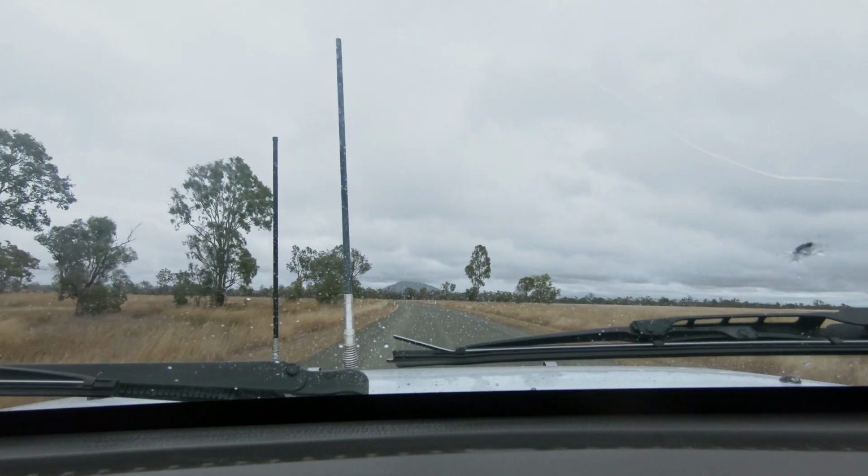I'd definitely recommend that Razorback Track to anyone coming through this way. But yeah, just make sure it's dry, because things definitely got a little bit hairy towards the end there.